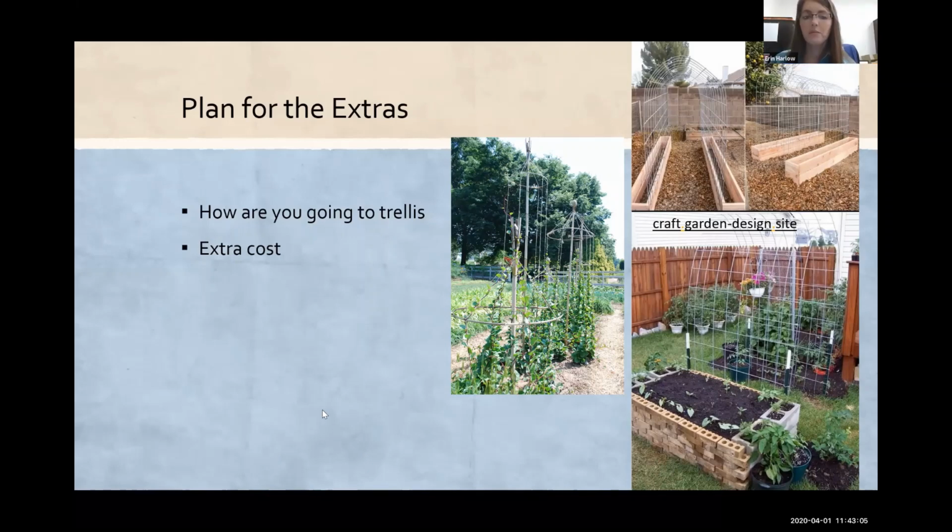Yeah, I will tell you, this is probably one of the areas I struggle with. One, I feel like I'm not creative, so I have to use Pinterest. And two, I don't like putting a lot of money into it, but then I struggle at the end, like Maxine says, that half my stuff doesn't do well because it doesn't trellis correctly.